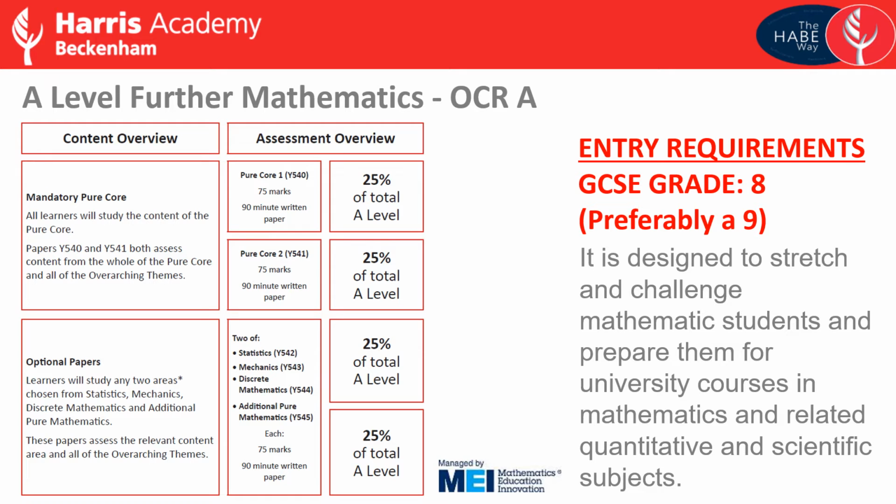Let's turn our focus to further maths now. We'll be using the OCR-A exam board. The content will be assessed in 4 1.5-hour written examinations. Paper 1 and Paper 2 are pure core mathematics. In our school, we'll be offering only statistics and mechanics. Hence, Paper 3 is statistics and Paper 4 is mechanics. Each paper has a weighting of 25%.